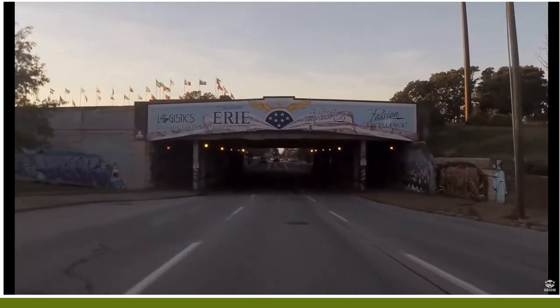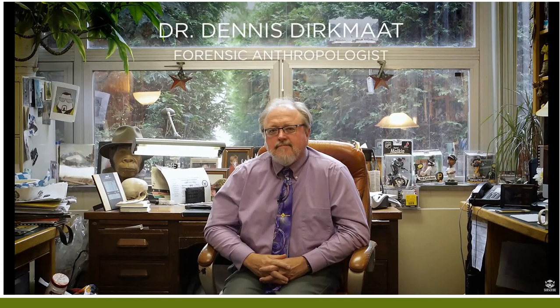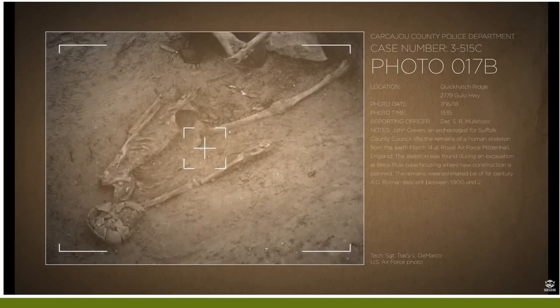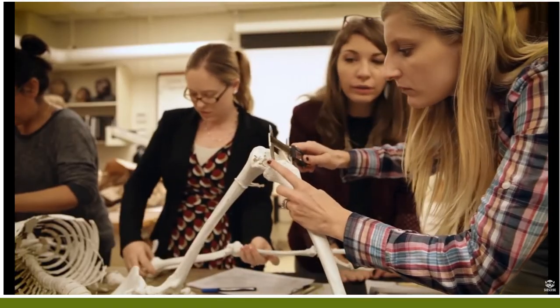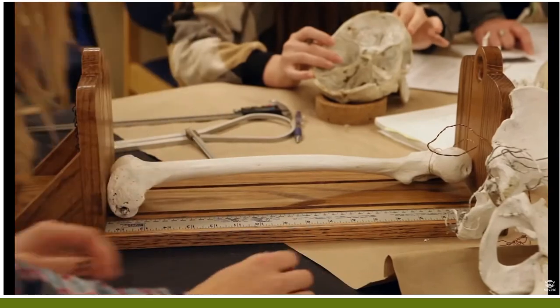We needed to find someone who could tell us something by just looking at the bones. So we went back to Erie, to Mercyhurst University, where we met Dennis Dirkman. He reads bones for a living, working with law enforcement to identify remains associated with crimes. There's a lot of information to be told from the skeleton. He called in some colleagues to measure every inch of our skeleton.